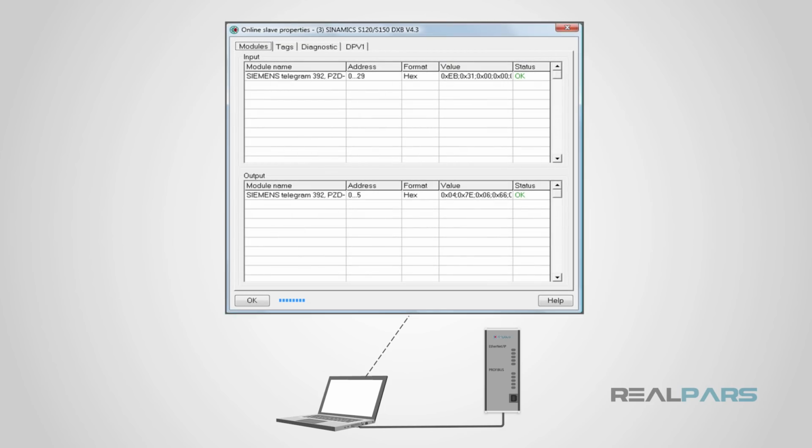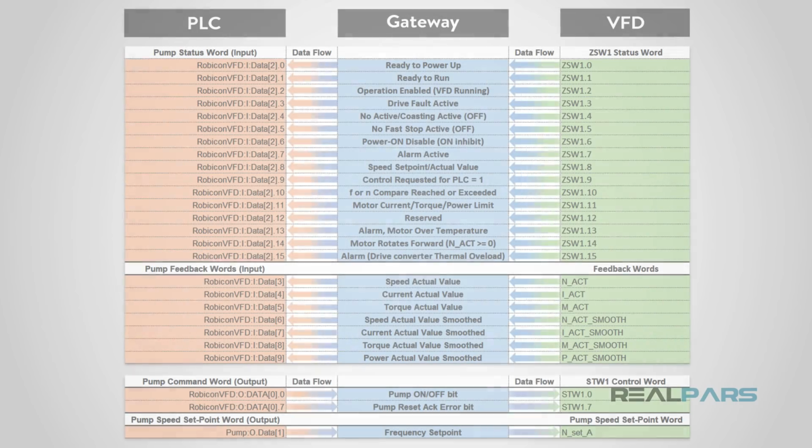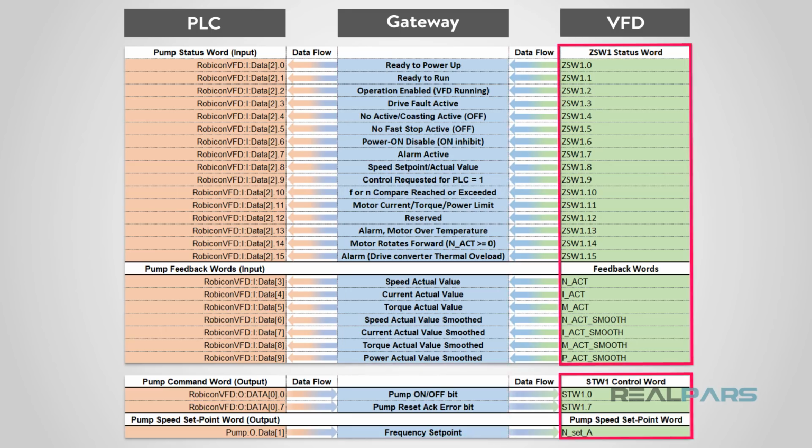To monitor the Robicon tag names and its real-time data values, I can open up the Online Slave Properties window by right-clicking on the highlighted slave name and select Online Properties. By choosing the Tags tab from the menu, we will view the real-time data as displayed in this window. This data correlates to the data we discussed and represented in the chart from Part 1 lesson with the input-output data flow communicated between the HMS gateway. Next, in Part 3, we will discuss how to configure this input-output data in the Robicon VFD.